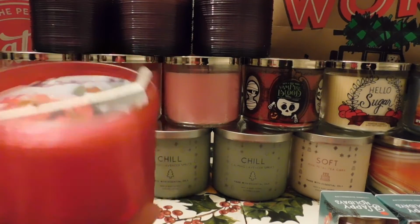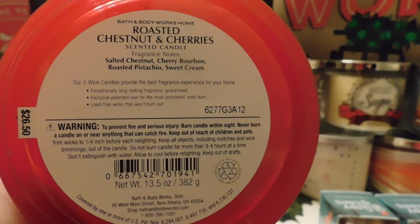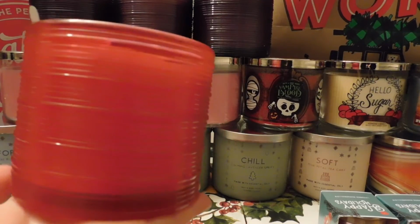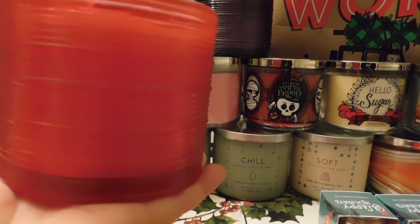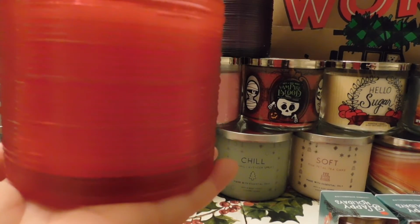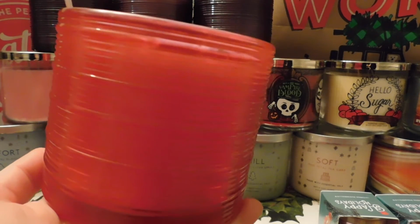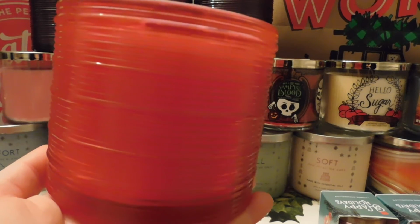I found a Roasted Chestnut and Cherries from 2016. This one is salted chestnut, cherry bourbon, roasted pistachio, and sweet cream. This is the type of cherry scent that actually smells more like pistachio, or you could say that it is this type of pistachio that smells more like a cherry. There's definitely creaminess to it. I get cherry, pistachio, kind of an amaretto vibe. It's just a really unique scent from Bath & Body Works, so I was happy to find it.